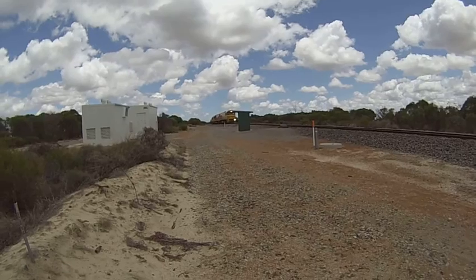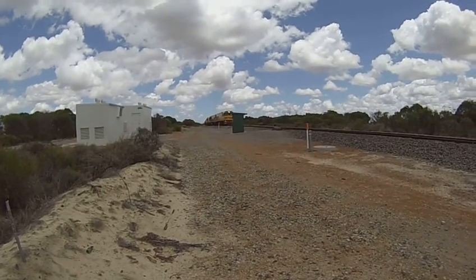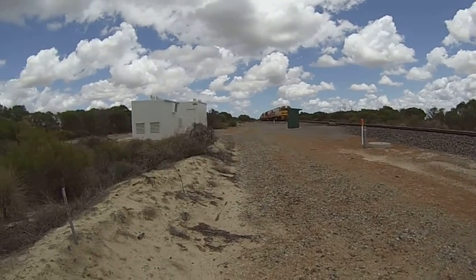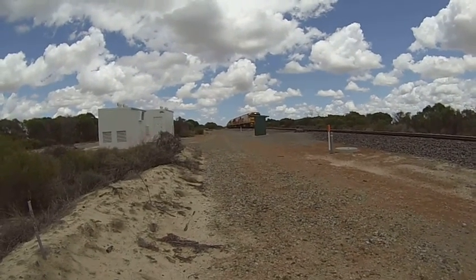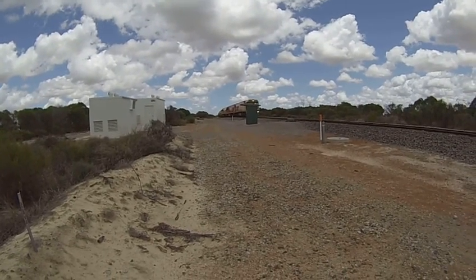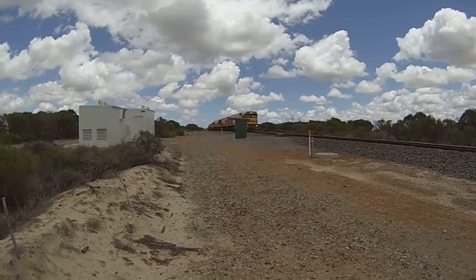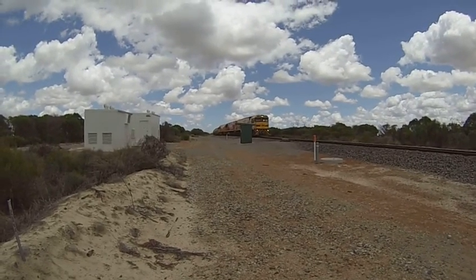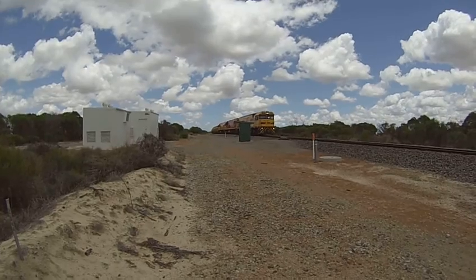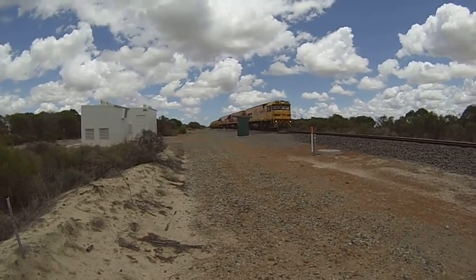It's a shame I didn't bring my other camera, actually, otherwise I could have zoomed in on this, but I'm just standing here at the moment holding the GoPro, so I hope it doesn't look too far away. I'm obviously standing at a safe distance from the railway line. As you can see, these things don't really have blistering acceleration.